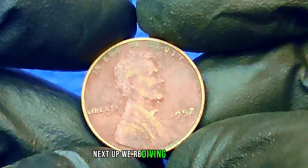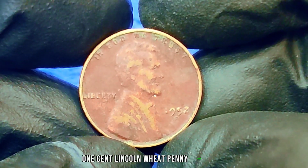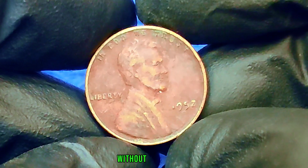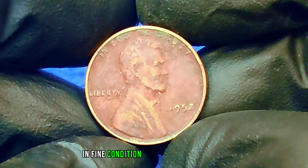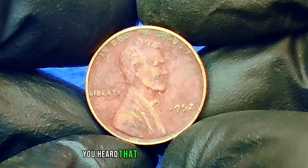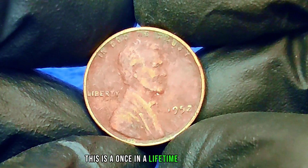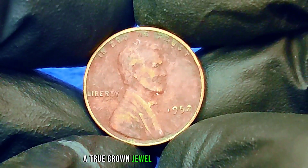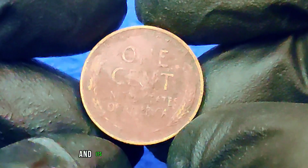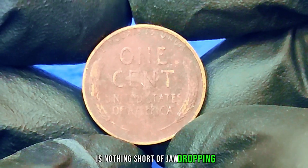Next up, we're diving deep into the mesmerizing world of the USA 1-cent Lincoln wheat penny from 1952, without a mint mark, in fine condition, and with an extremely rare light purple layer. You heard that right? This isn't just any penny. This is a once-in-a-lifetime masterpiece, a true crown jewel hiding in plain sight, and its value in today's rare coin auction market is nothing short of jaw-dropping.